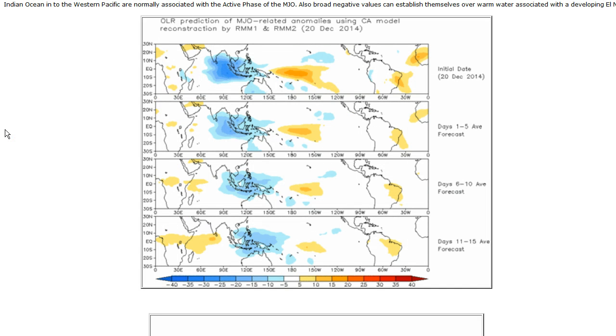Next, we take a look at outgoing long-wave radiation forecasts. This is the statistical model. The oranges and yellows suggest the inactive phase of the MJO, easterly anomalies, and high pressure. The blues suggest the active phase of the MJO, westerly anomalies, and more precipitation, meaning less sun reflectivity off the ocean surface. So this model suggests the inactive phase, just as we suspect, where the easterly winds are south of Hawaii, working its way slowly east and fading over the next 15 days, with the active phase of the MJO trying to make headway into the West Pacific.